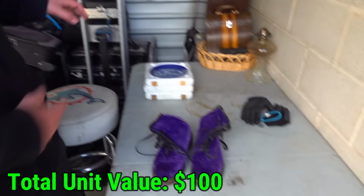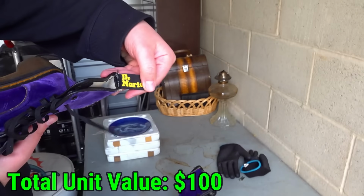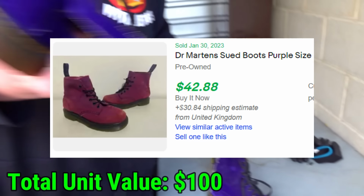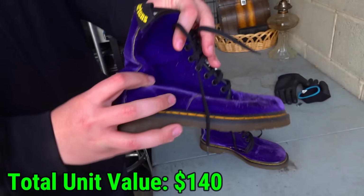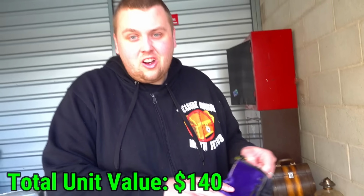So we're clearing all this stuff off. We come across this pair of purple fabric boots, and it looks like there's some Dr. Martens. They could definitely be old and vintage. If you could feel the fabric, it's really weird feeling. It's like velvet. But they're kind of cool, so hopefully they got some value. If you know, let us know in the comments.